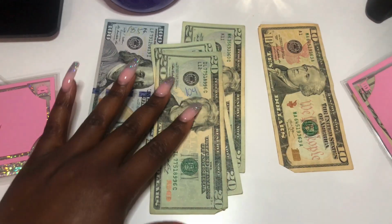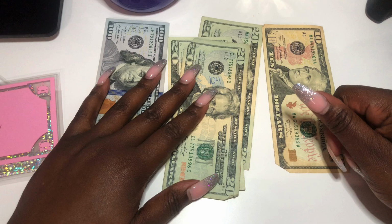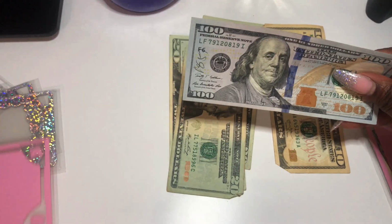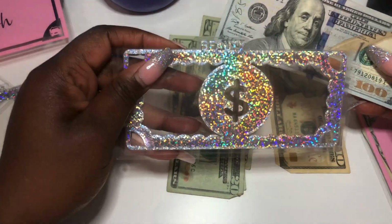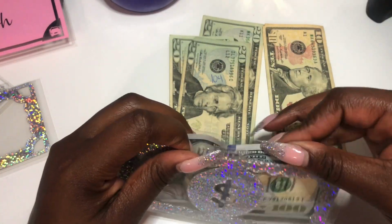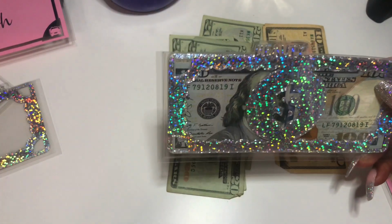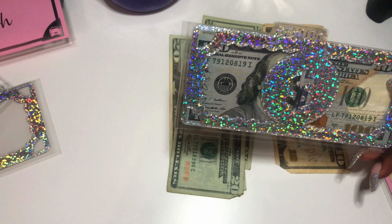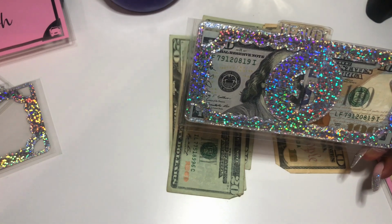The next thing that we're going to fund is for my microblading eyebrows. So this is $100. I'm going to go ahead and put this in my beauty envelope. Just to give you guys a heads up, if you don't already know, I'm going to be getting my eyebrows microbladed on the 25th of this month. I've already paid the deposit, and basically I'm just saving up for it.